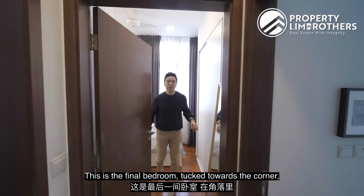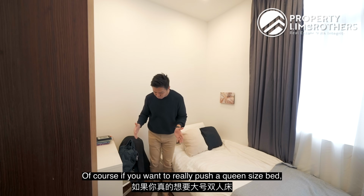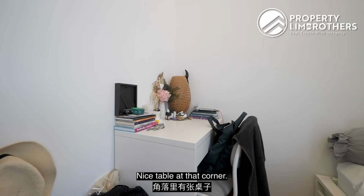This is the final bedroom. Tucked towards the corner, it's facing towards the left-hand side. Just perfect for a super single at max, I think. Of course, if you want to really push a queen, I think it will be a little bit tight. But for a single, just nice, a super single, just jutting out a little bit. Nice table at the corner.